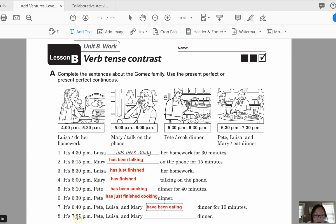Okay, and then it's 7:35 p.m. Okay, so it's 5 minutes after they have finished. So we can say Pete, Louisa, and Mary have finished dinner. Or you can say have finished eating dinner if you want. Okay, so actually, for this one, I'm going to put it in parentheses because it is optional. You can just say have finished dinner.